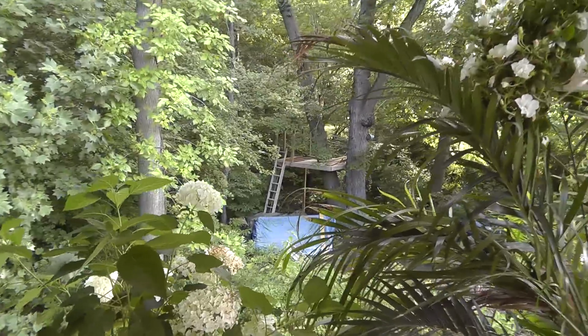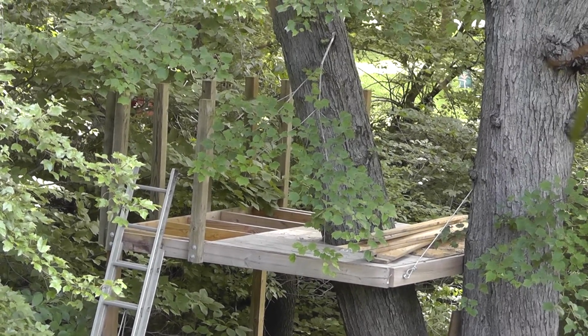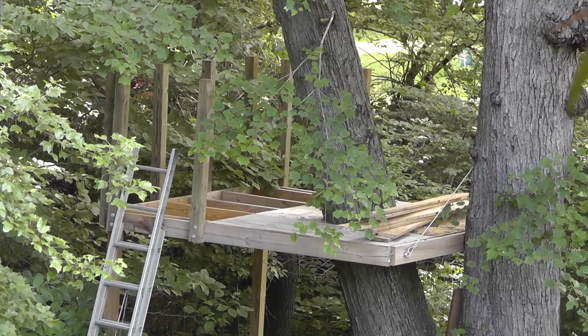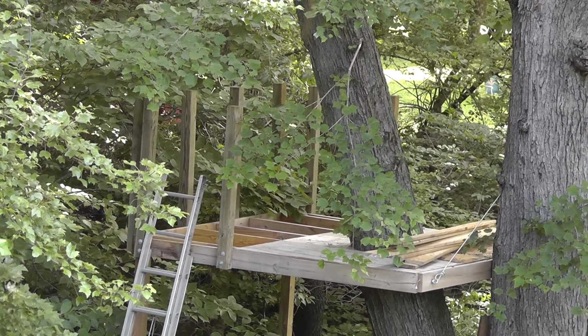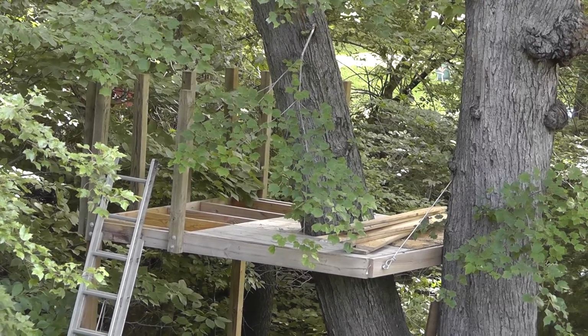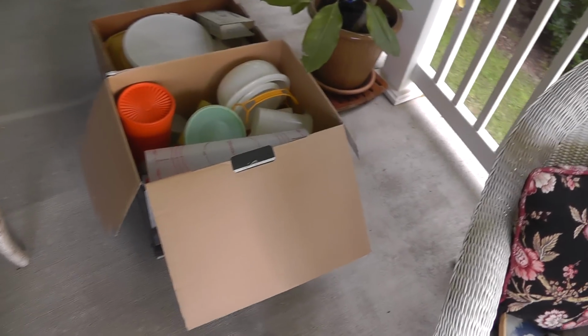I actually found some time to work on the treehouse a bit, and I'm looking to work on that some more. It should be looking a lot better next time you see it. So let's get started here.